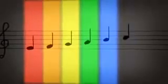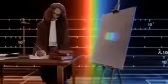At first, Newton described just 5 colors in the spectrum. But then he thought the spectrum could be linked to the musical scale of 7 notes. So he added 2 more colors, the colors of the rainbow that we recognize today. But there are far more than 7 colors in the world. How do we see so many different colors?